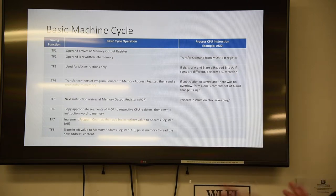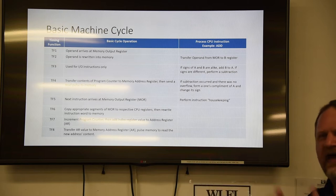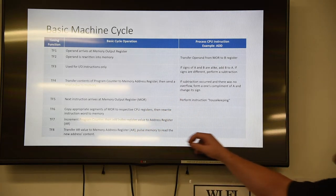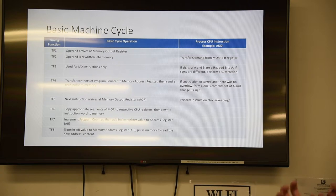Timing function 3: any I/O, anything it's supposed to talk to, an input or an output, gets processed during timing function 3. Timing function 4 is when the program counter has the address of the next instruction. It goes into the memory address register, which is basically the front door to the core memory, and then it sends a read pulse to memory. So that's when it brings that value out of that memory address and puts it into the memory output register in the next timing function. There's a lot of stuff going on here. And then once that's out, timing function 6 will copy the appropriate segments. It breaks up that instruction word into its individual pieces and starts putting things into the CPU registers.